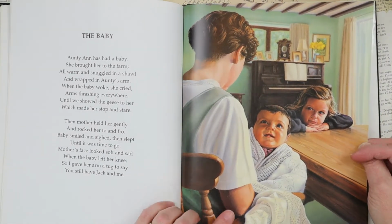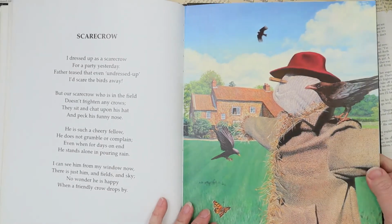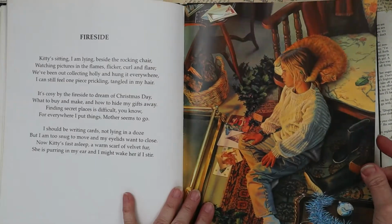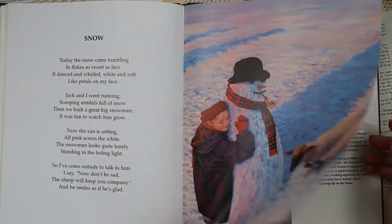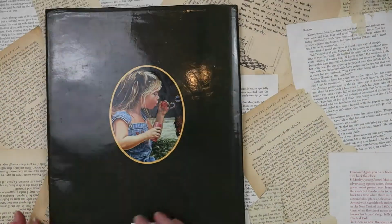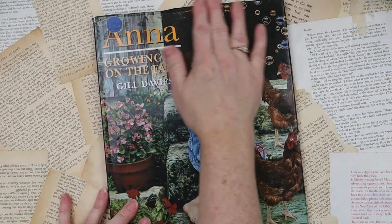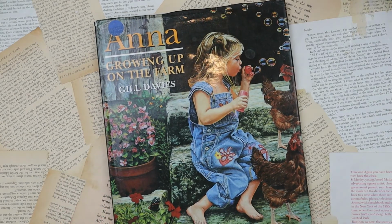Here's the evening picture. Here is a new baby and scarecrow. Looks like it's fall time. The pictures are just fantastic. I love this book, Growing Up on the Farm. It's just awesome. And that was the back. You've seen that. So there you go. Maybe you're looking for this type of pages for a journal that you're doing. So hopefully this helps you if you want to search for this type of content for your journal.